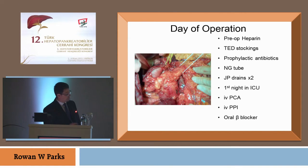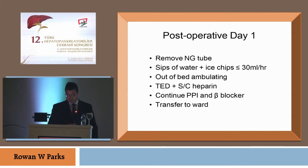On the day of operation, patients received preoperative heparin. They had anti-DVT prophylactic stockings, TED stockings, prophylactic antibiotics. They did use an NG tube the day of operation. They used two soft Jackson Pratt drains. Patients spent the first night in the intensive care unit. They received a patient-controlled analgesia device, PPIs and beta blockers.